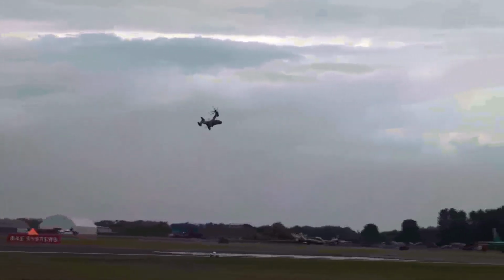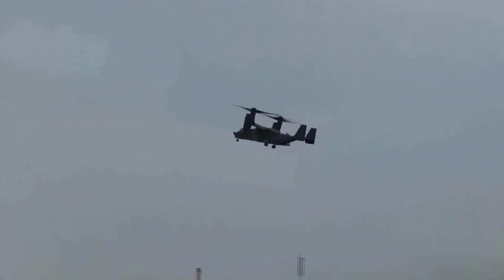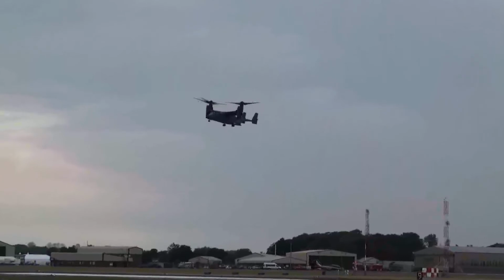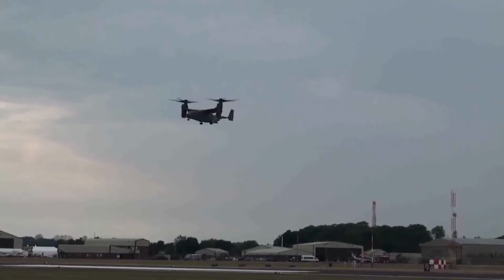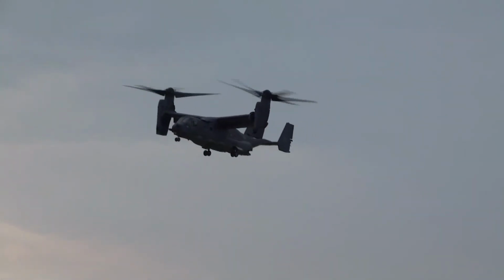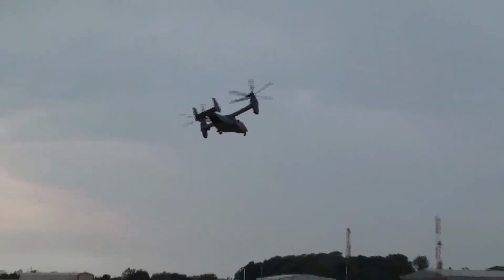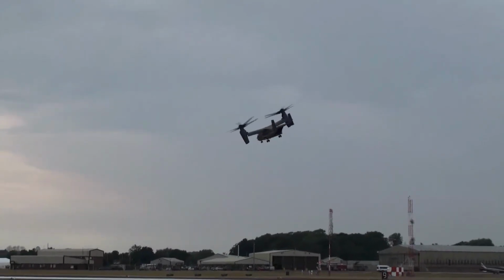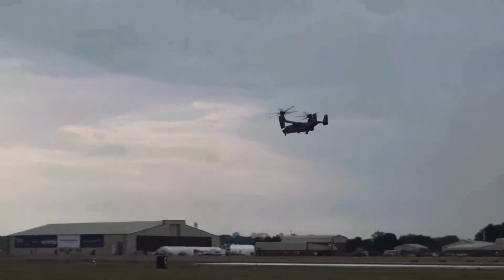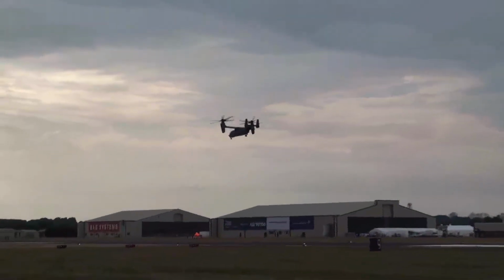The Air Force does have a spring capacity, with Boeing looking at further development, like the multi-swing role platform. The deal was done to supply the type to the Japan Ground Self-Defense Force.